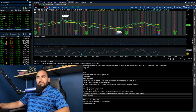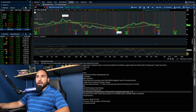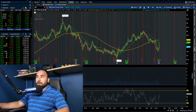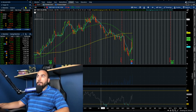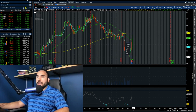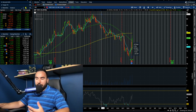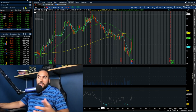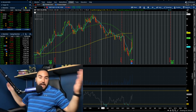So Best Buy, solid earnings, strong guidance. They're not cutting guidance, which is good, and the stock is rebounding. And mind you, the stock was down massive heading into earnings. It was down big time from 85 to 70, so pretty much down 15%. It was probably pricing in maybe worse earnings. The earnings were better than expected, and now we're getting the pop.